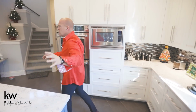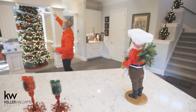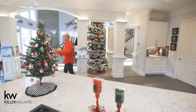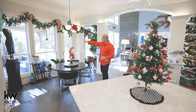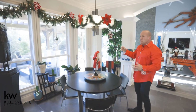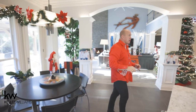And Matthew, stay there. Get a feel for how wide open this is. Look at the size of the moldings up above. Again, the columns, beautifully done. The breakfast area is over here with a wall of glass overlooking the back of the house. Do you see what's back there? It's nothing but woods on the backside. Really beautiful. We have multiple outdoor covered living areas. I'll get to that in a little while.